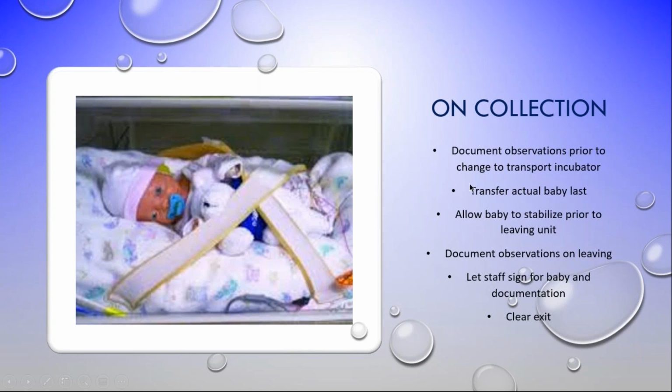Document the observations prior to you starting the transfer from your bed to their incubator. You transfer the baby last. So you do everything else before you transfer the baby. Allow the baby to stabilize in the unit.